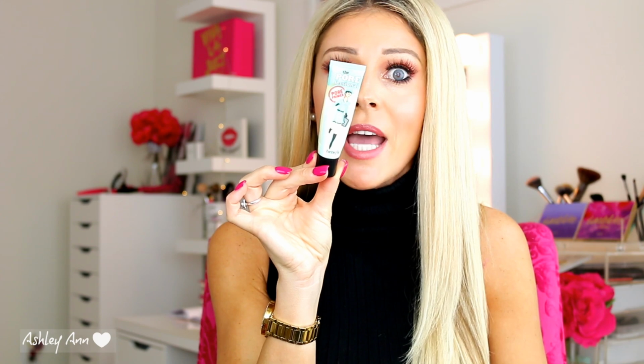I think I bought this like a year ago, to be honest with you. Probably like 8 months to a year ago I bought this, so this tube will last you a really long time. I do use this almost every day, at least when I do my makeup. I love the consistency of it. I love the way it feels on my skin. It gives you a nice smooth blurring effect and a perfect base to apply your foundation.